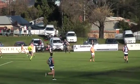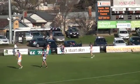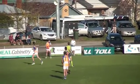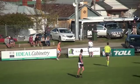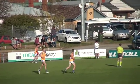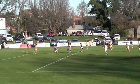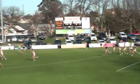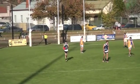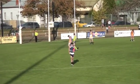Sewell and Murphy. Murphy gathers, works his way around a bit of traffic, sends the kick back inside, attacking 50. It's cut off though. Miles takes the mark on the just about half-back flank for Bendigo on the outer side. And once again, does not have a lot to go to. Miles decides to centre the ball. Risky kick. 2-on-1 in favour of Ballarat. They go back inside, attacking 50, and Powell stepped it up a notch. Here it is, 2 in a row. Takes the mark, 45-degree angle, about 40 metres out.